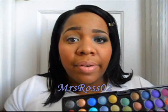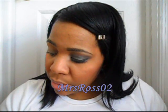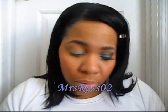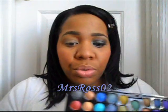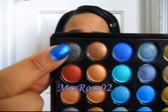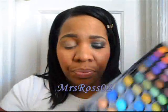And anyway, enough about that. So you can just foil. That's just a little FYI. You can foil BH Cosmetics shadows. So I'm gonna use this beautiful blue color here, and then I'm gonna go back over top of it with this shimmery blackish gray color.